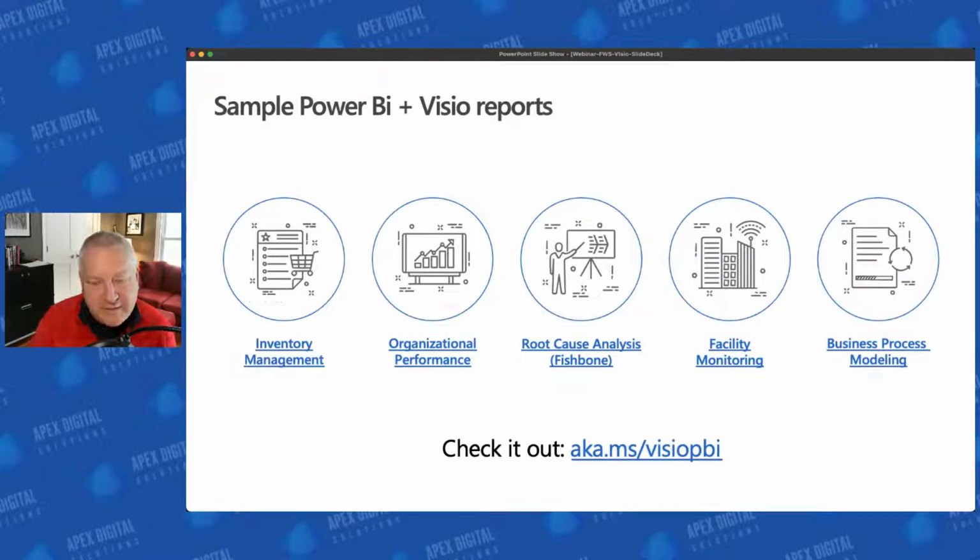And so I've got some examples. We don't have time for it this morning, but I've got some examples that I can point you to around, hey, what do these Power BI and Visio integration, what does it look and feel like? And so take a look, aka.ms/VisioPBI for Power BI, and take a look at how these things are pretty powerful, and making sure that you want to understand how you can think about this in your environment.